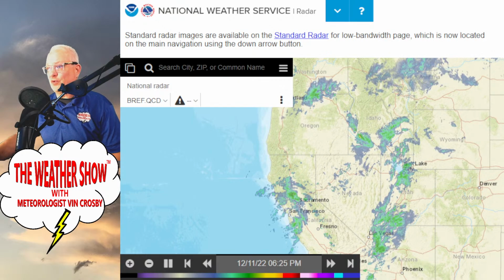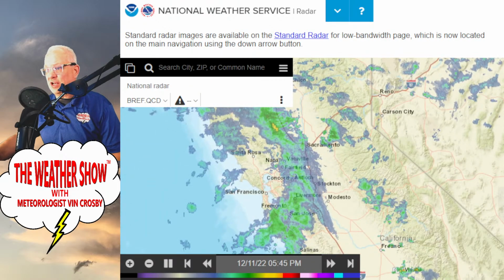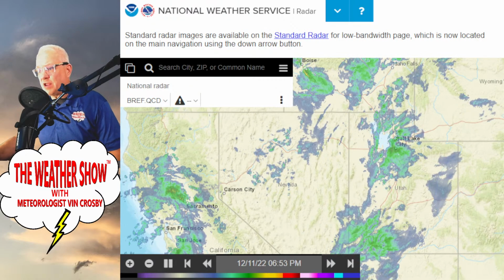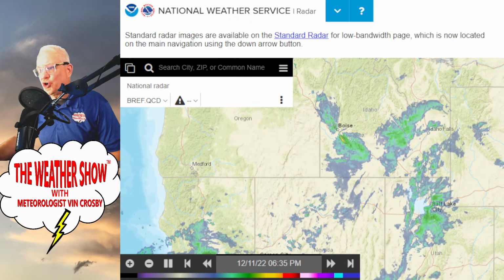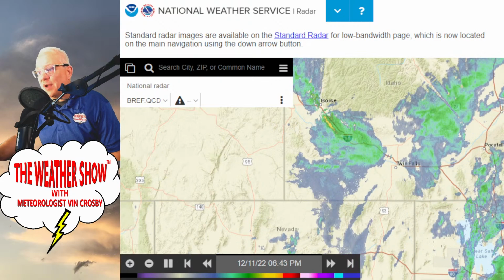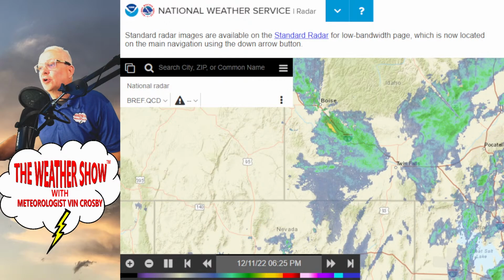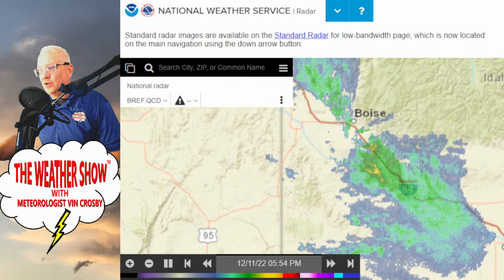So here with the radar, clearly we can see the circulation down around San Francisco, and then we can see this plume of moisture coming up right through the Wasatch Range, through Salt Lake City, and then curling back. Look at that. See that? And look at this line right here. See these lines coming off the mountains? Boy, that's a good sign. This is the pattern curling back from the southeast to the northwest, and will continue to do that.